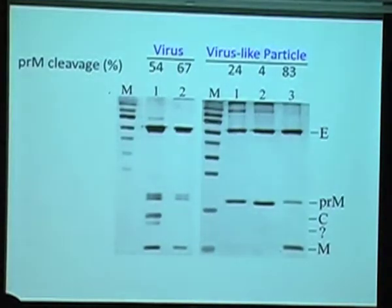By introducing mutations into the PRM cleavage junction, we can make a number of preparations. I show you this preparation with native viral sequence, and this gives us 24% PRM cleavage. This one with a cleavage inhibitory mutation gives us 4% cleavage. This one with a cleavage enhancing mutation gives us something like 83%. And in other experiments, we can do something like 100% cleavage VLP.